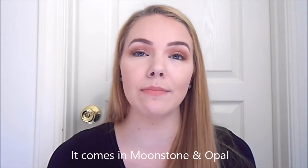Next, I have a Becca set that is available at Ulta and Sephora, I believe. It is called Becca's Glow on the Go. It retails for $20 and you get a mini of the liquid and powder highlight in the shade Moonstone.